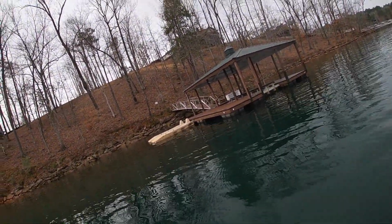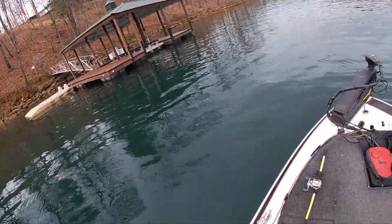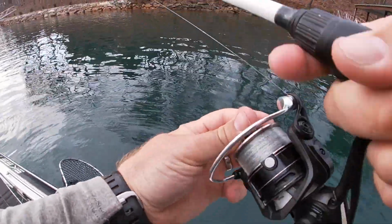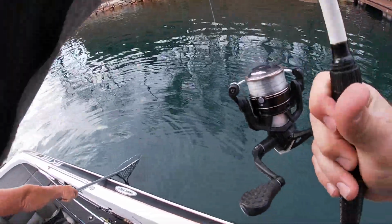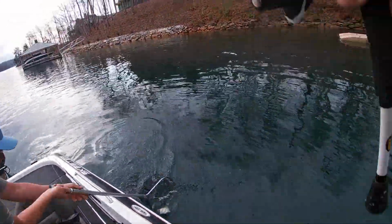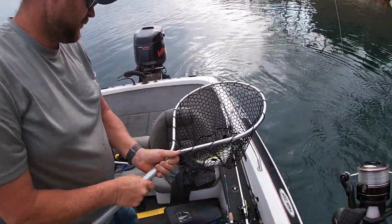Got him. You got him? Yeah. This might be a better fish. Oh yeah, maybe, I can't tell. That's a little bit better. Where you going? I don't know. You got a scale? Yep, I got it.